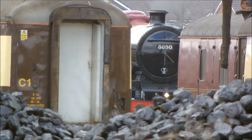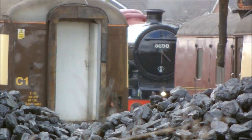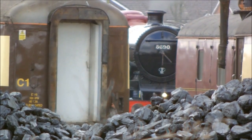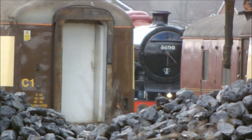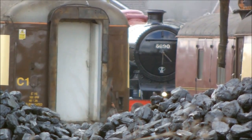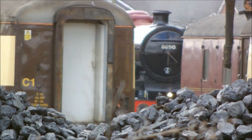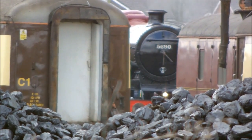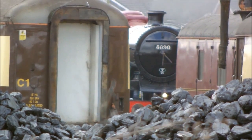So, apparently I heard rumours that she had failed with a hot axle box. And the inspectors are not convinced that it's safe enough yet. That's all I know at the moment. But as you can see, she's still got the headlamp fixed to her buffer beam. Well, we don't know what's going to happen yet, or they're going to drag her back to the sheds. But we don't know what's going to happen.